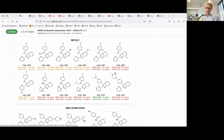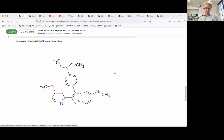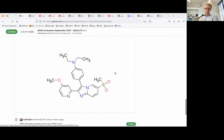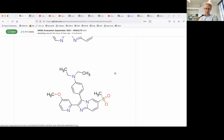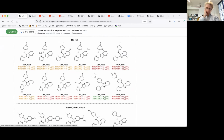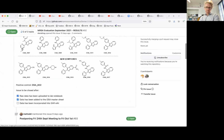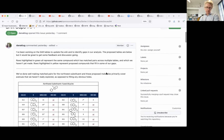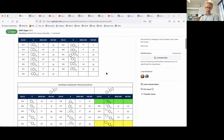So, we can fold this up into a discussion of the general SAR, which is the next thing that we can do. Sure, there's nothing wrong with combining what is the best here of the compounds that we've seen, but I think I'd like to try and combine it with what else we've learned from this series so far. So we can skip to that, if there's nothing else that people want to highlight here as learnings. Okay, so here is the main analysis from Dana's redo of the SAR tables.